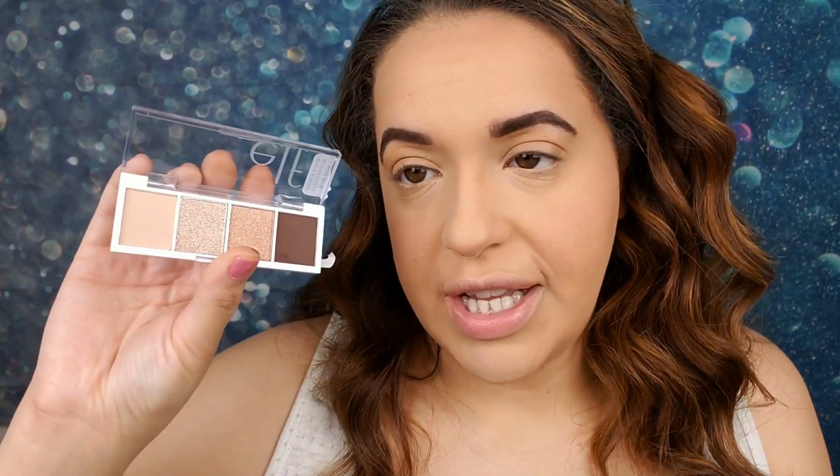Alright, so now the moment I've been waiting for is we're going to go ahead and jump into the Bite Size Shadow Palette. Okay, so this comes with 2 matte shades and 2 shimmer shades. I will go ahead and just swatch some here on the back of my arm. They don't have any names, which kind of sucks because I do like some with names.